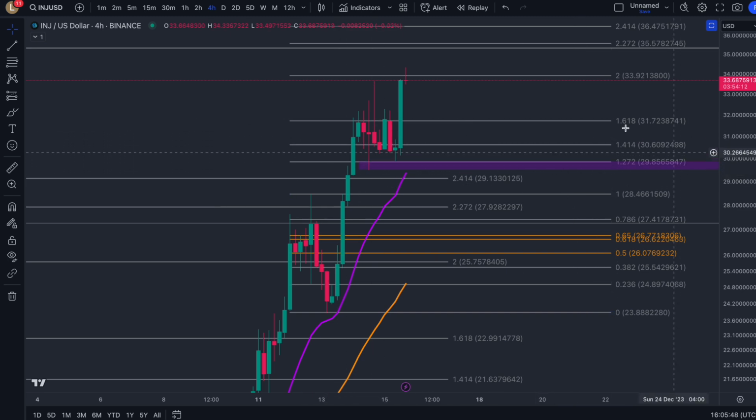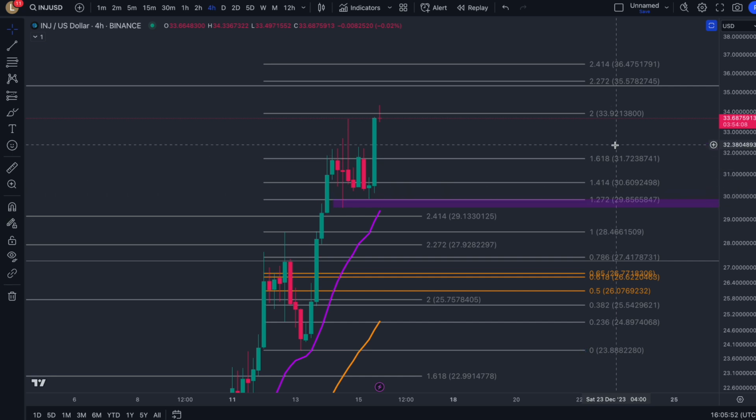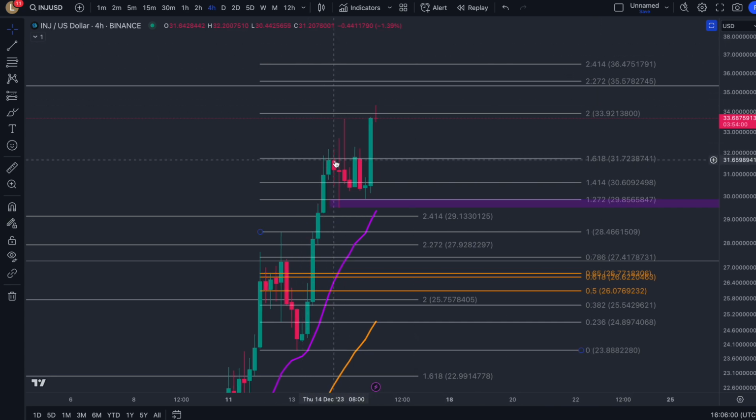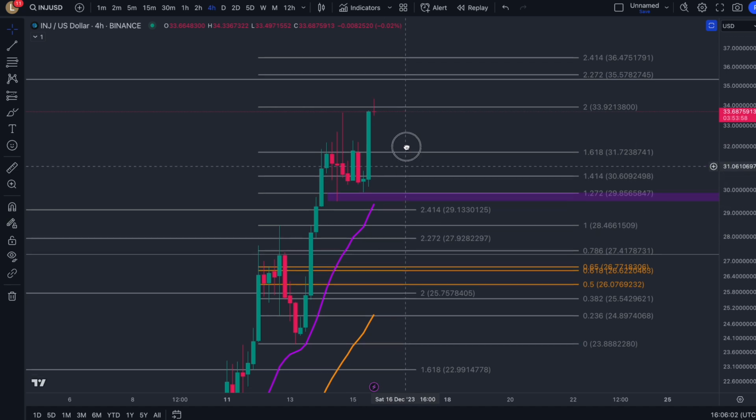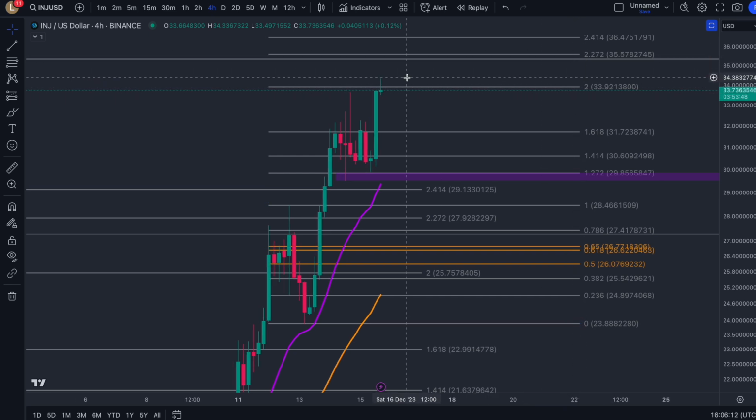simply because when we meet the 1618, it doesn't mean all targets have been met. That's the first three set of targets have been met once you get to the 1618. Then you still got these next three. However, the next step once you meet this 1618 is rolling over and finding a key level of support. Now, you could have gone lower than the 1272, honestly, and it still would have been fine. You could have come down to the golden pocket and still eventually we would have continued up to the technical target that we've hit today, $33.